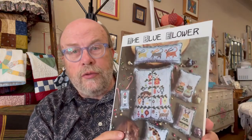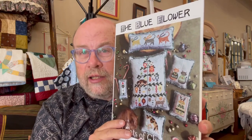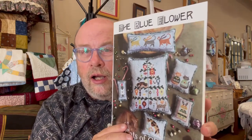Somebody was asking me about hedgehogs, so I came back with Hedgehog and Hyacinth. A pretty popular design these days. And then in past months, I got into 12 Cats of Christmas, and I also have the 12 Dogs of Christmas. Actually, I think I just sold out of those. But if you're interested, those are Blue Flower designs.